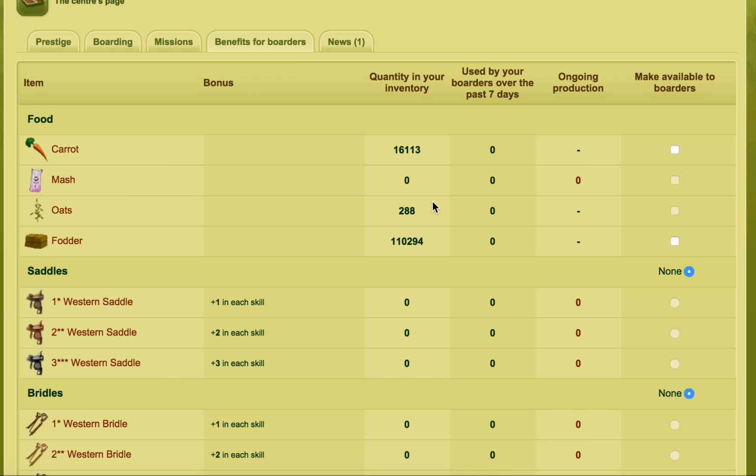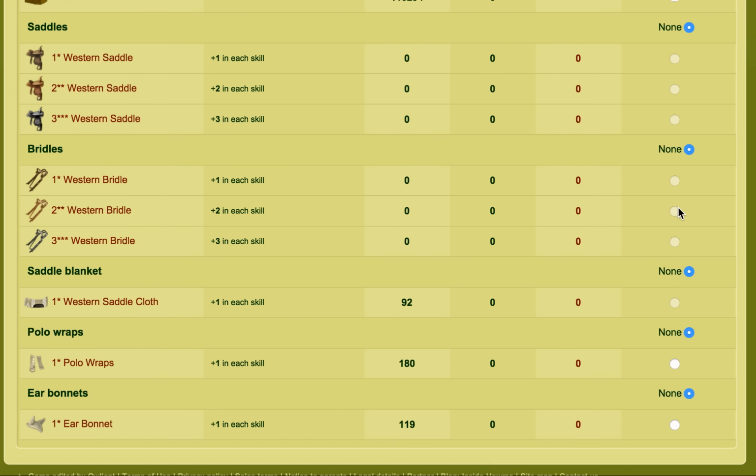So the downfall of this is if I let somebody in my EC for 1 day, they can come in, they can use a heap of carrots, mash, oats, fodder, they can tack their horse with 3-star equipment, and that equipment has cost me thousands of Equus, and they've got in for maybe 20E or 200E at the most. So I actually lose out there. I lose a huge amount of echo. So that's why I don't provide anything. So you can see that I have none of this available for my borders. So I'm a complete meanie, basically.